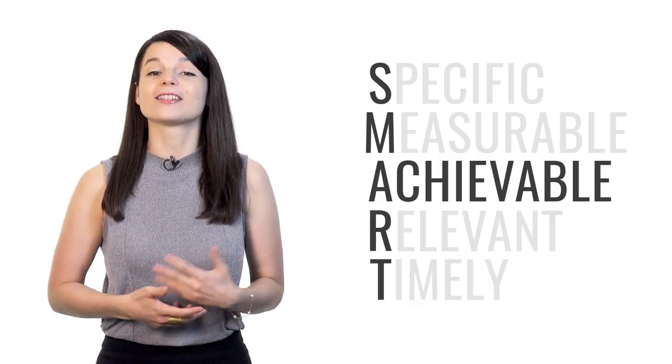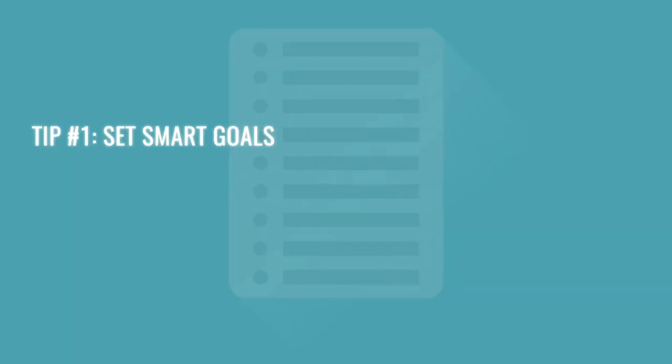If your goal is too challenging for your current level, it will only demotivate you when you aren't where you think you should be. Instead, think about what results can realistically be achieved given your level, your resources, and any constraints, such as time. So make sure that your goal is actually achievable.